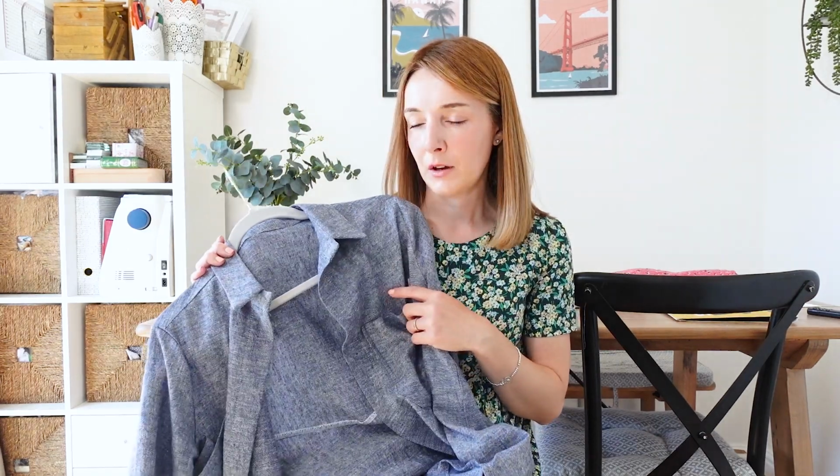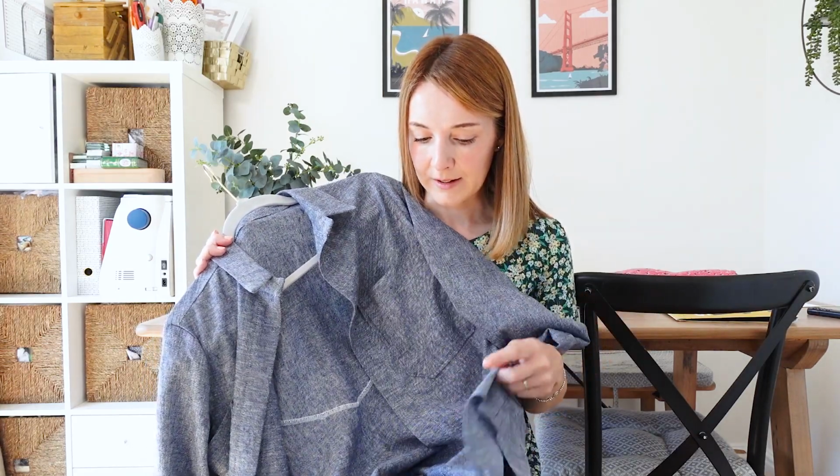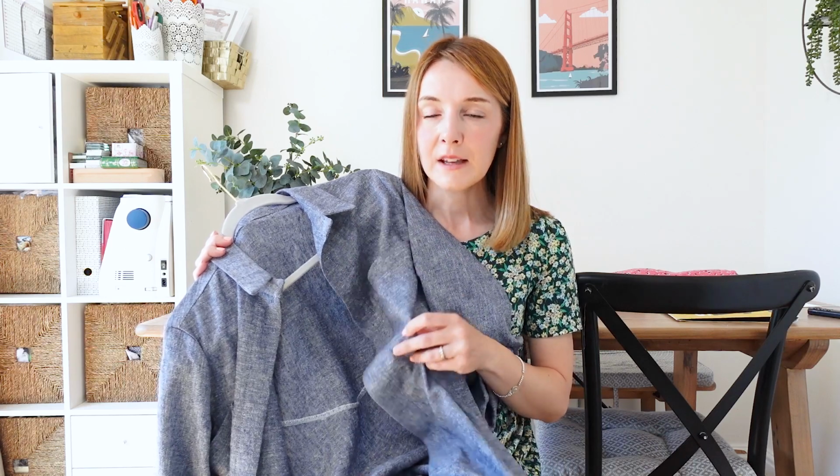So I think this would be a really good cover-up type shirt to wear in the summertime. If you're just wearing a cami top or a vest top or something, it's a really nice neutral colour. And making this actually made me feel even more inclined to make a quilted version of the Logan with my quilted fabric, because I just really like the style of it. And sometimes I think when you like a pattern and you like the style of it, you should just stick with it and get your money's worth out of that pattern.